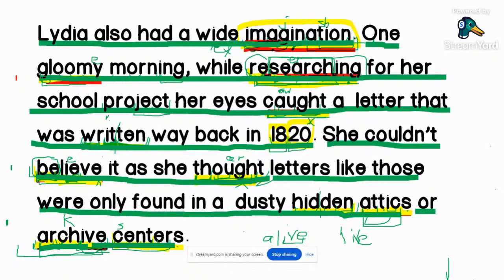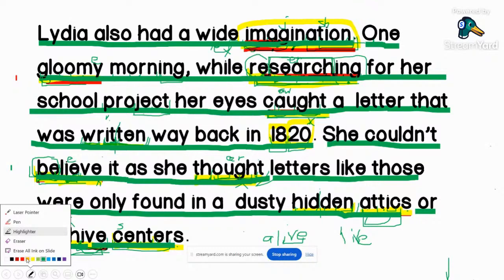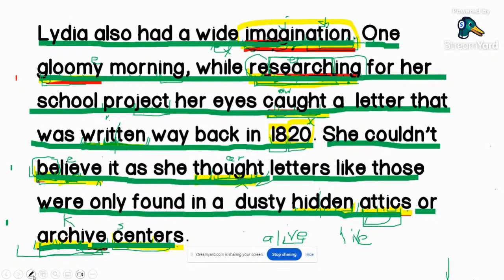So we just read through it slowly so that we can practice the words. Now we're going to read through at a faster pace. Seeing that we have called all the words, we're going to see if we can read through at a faster pace. Let's go ahead. Lydia also had a wide imagination.